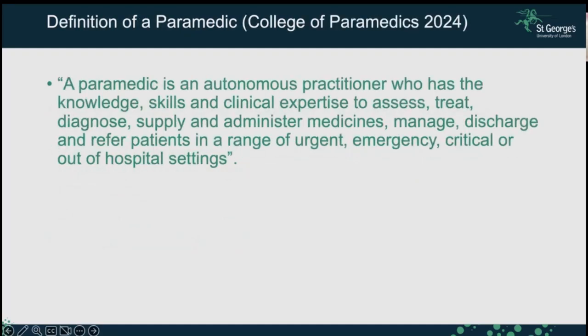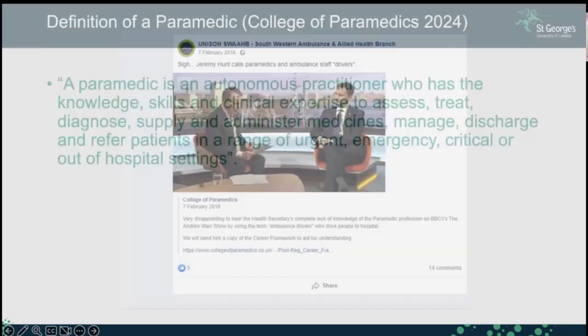So what a paramedic is, because this is something that actually has been up for debate quite a lot. But essentially what we say is we're autonomous, so meaning we can make independent decisions. We have knowledge, skills, and clinical expertise that assess, treat, diagnose, supply, and administer medicines, manage, discharge, and refer patients. So a lot of things that we do across the interaction in urgent, emergency, critical, and out of hospital settings, which basically means we do everything across the entire patient interaction, which means we require an awful lot of skill in which to do that.